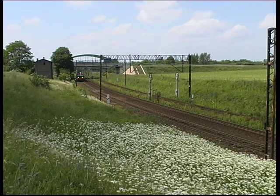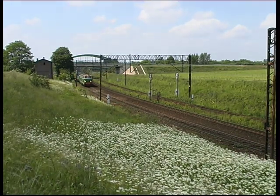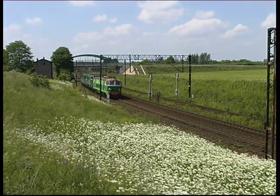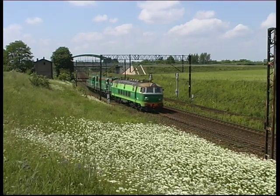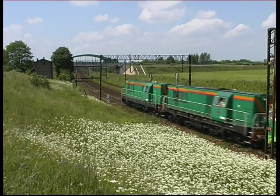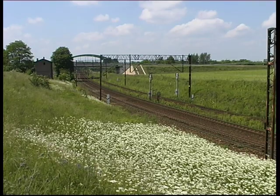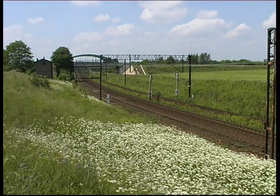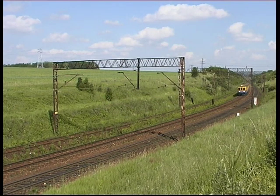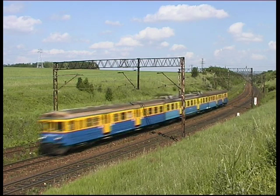Here we see a Class ET22 and a pair of SM31 diesels on a light engine move as they head south. The town sees a limited passenger service in the form of EN57 EMUs, working mainly Katowice to Lötchberg services.